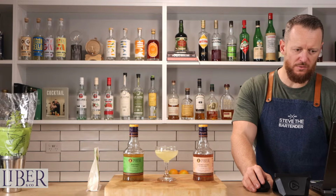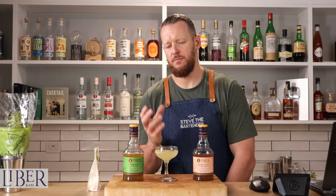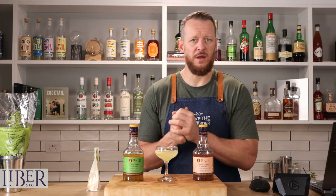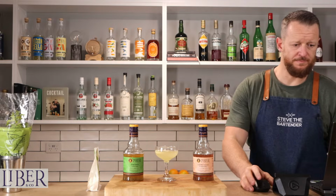Ryan, shake with one big rock or less ice, no need for a dry shake. Yeah, that's another good point, Rhino. If you're shaking, especially when you've got egg in there, the bigger the ice, generally the better the aeration. But it also slows down dilution, so you kind of have to take that into account.